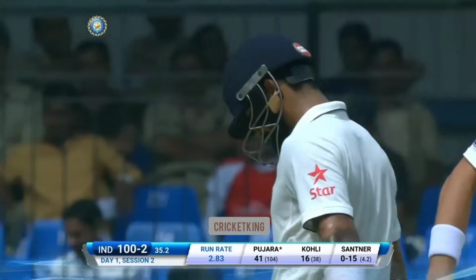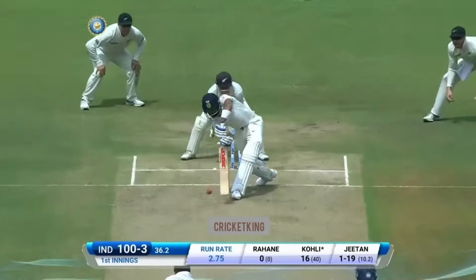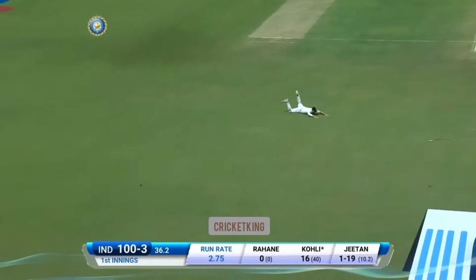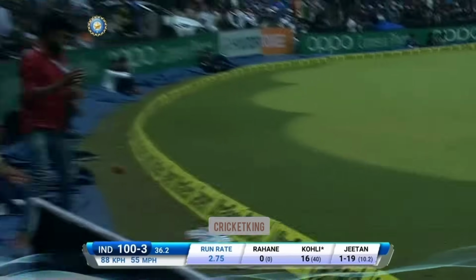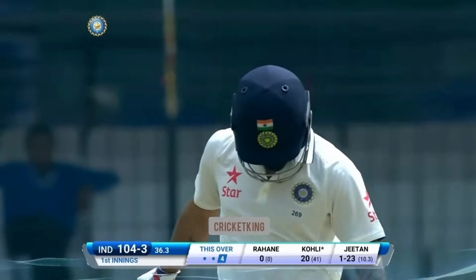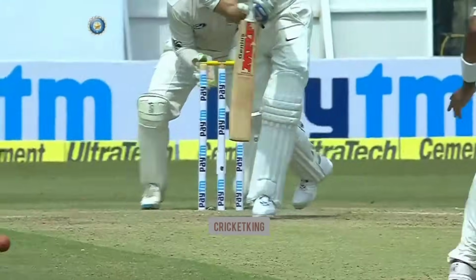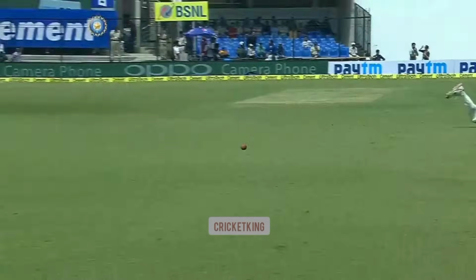Small cheer for the 100 for India. Catch! Glorious. Absolutely fantastic. Fabulous shot that. Made it look so simple. That's his greatness, Virat Kohli. Look at the bat here. Just opens the face.